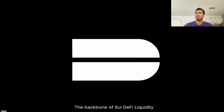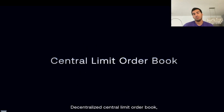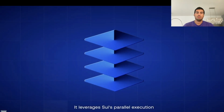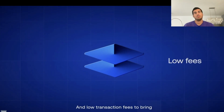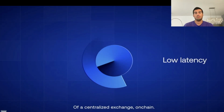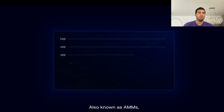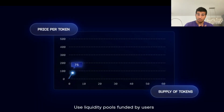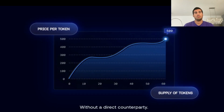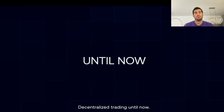Meet DeepBook, the backbone of Sui DeFi liquidity. DeepBook is a next-generation decentralized central limit order book built on Sui. It leverages Sui's parallel execution and low transaction fees to bring the highly performant, low-latency experience of a centralized exchange on-chain. But how does this work? Automated market makers, also known as AMMs, use liquidity pools funded by users and algorithmic pricing, allowing trades against the pool without a direct counterparty. This mechanism has powered decentralized trading until now.